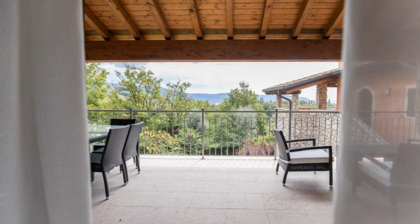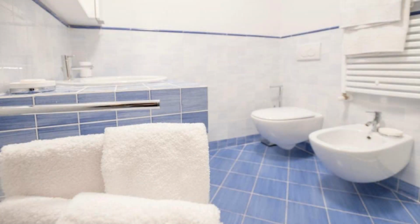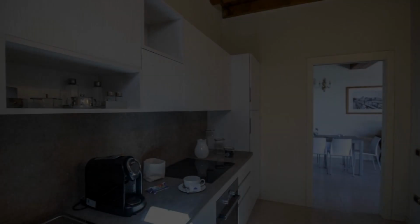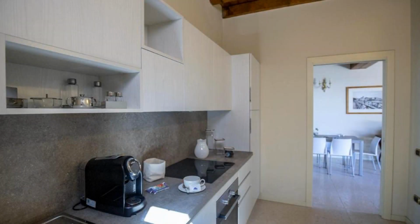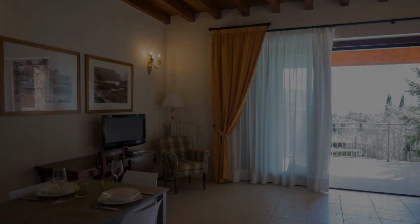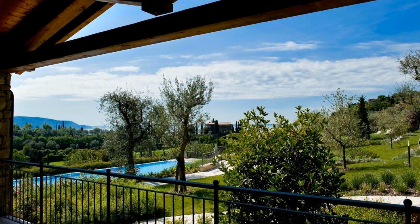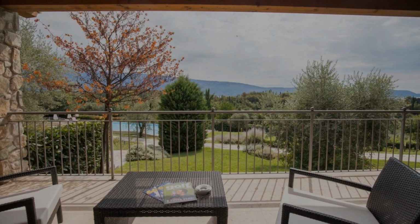Now you are watching a 4-star hotel. The location of the hotel is fine and guests love walking around the neighborhood. There are 8 types of rooms available on booking.com. You can book online and enjoy it. You can see more than 100 reviews of this hotel on booking.com. Its review rating is 8, which is very good.